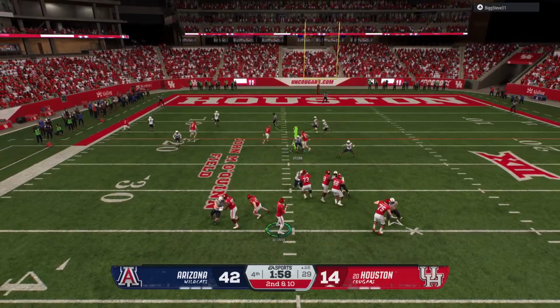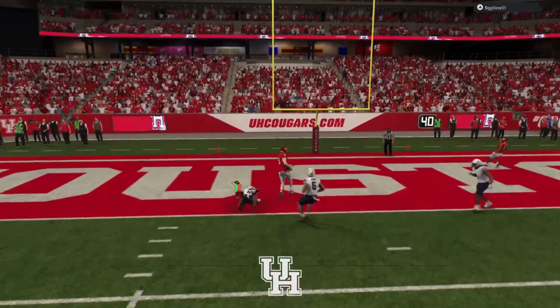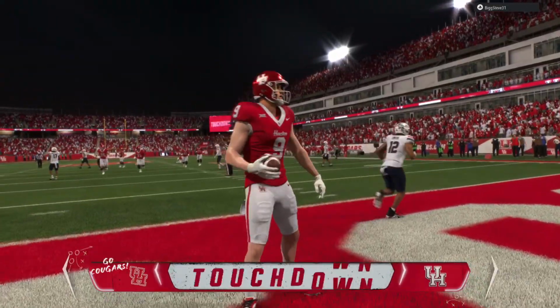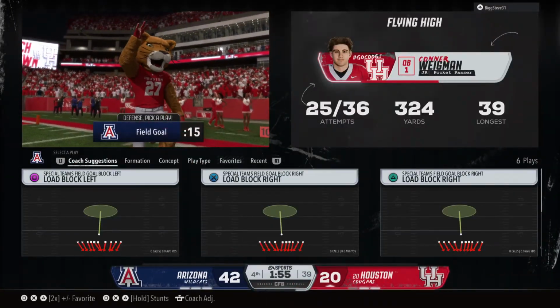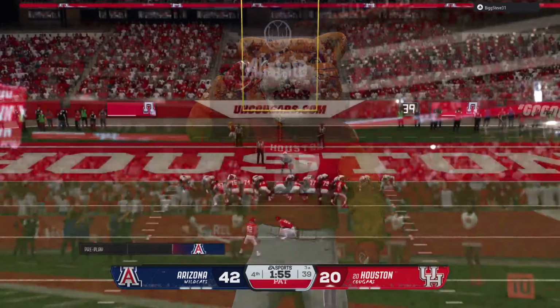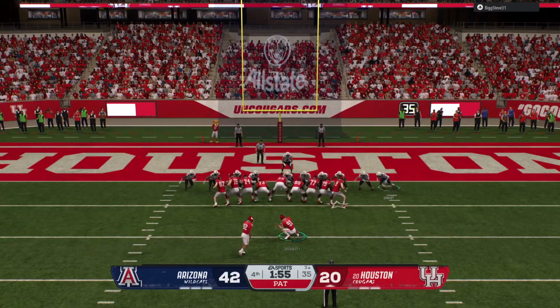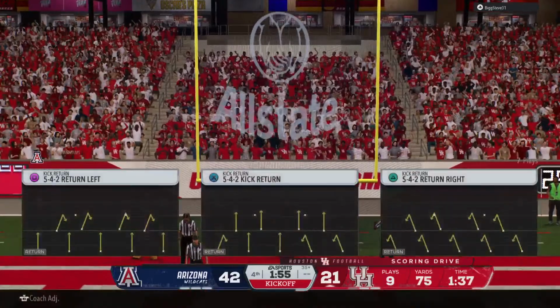Back to pass. Unleashes one deep. And he will take it in. Touchdown, Cougars. Yeah, nice pitch, nice catch. And listen, maybe this helps next game, right? Like we're trying to find a rhythm, find something that works, find somebody to go to. And this offense is struggling. You're down by a lot, but I like that they continue to fight.